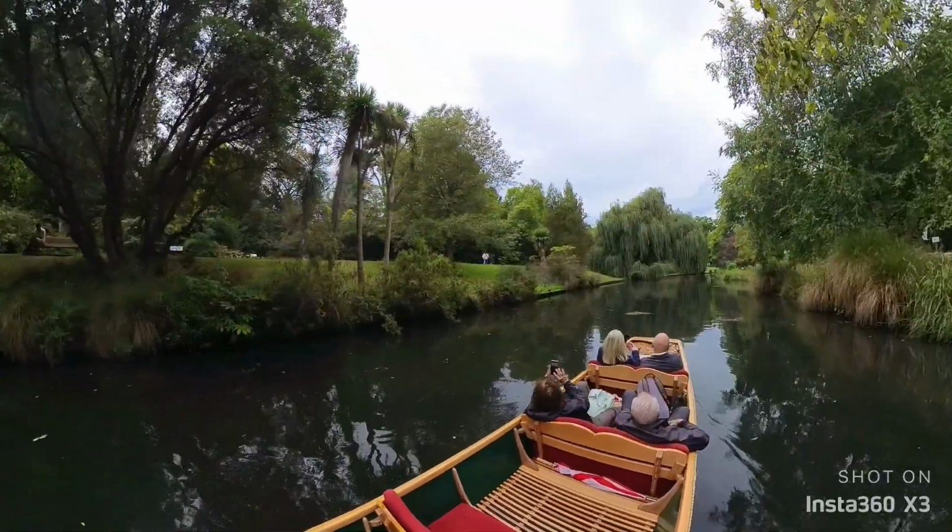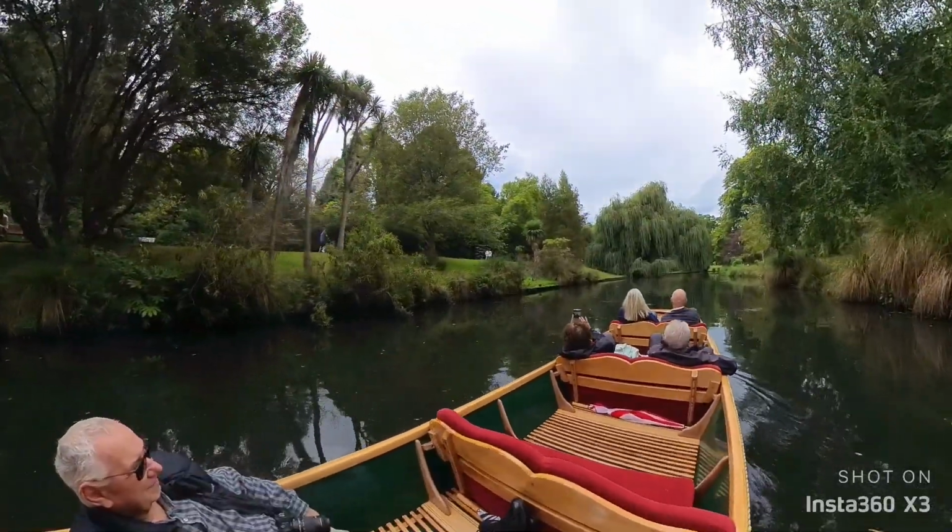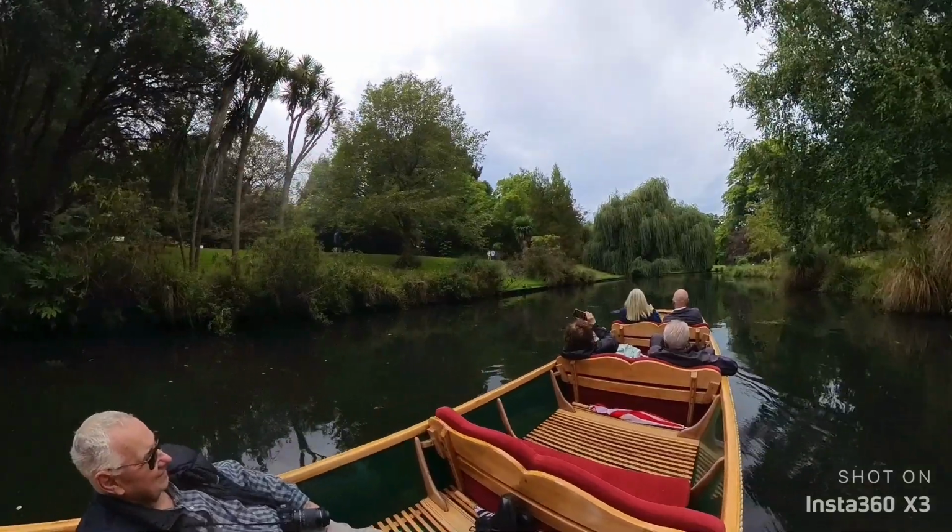So the boat's called a punt. I'm obviously operating it, so I'm a punter. You're being punted, it's not clever after that.